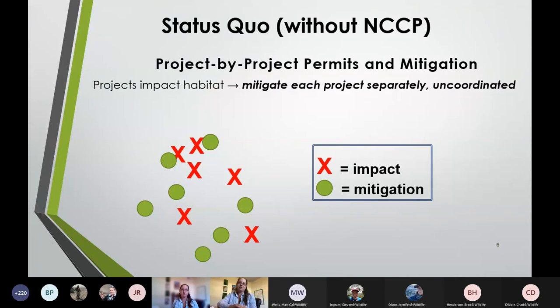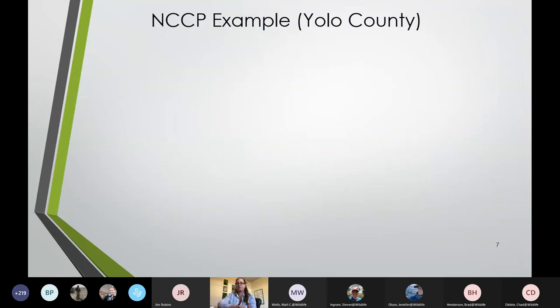So the essential thing is that project-by-project mitigation can result in uncoordinated and separated mitigation projects that aren't connected and that don't result in a larger reserve system. Next slide, please.